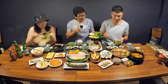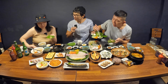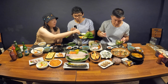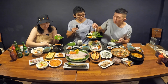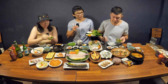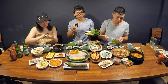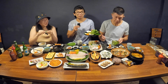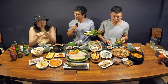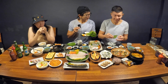Would you like to add the garlic? Yeah. Then you eat it like a normal barbecue wrap. For me, I like cucumber vegetables, and I add a bit of kanjang together. That is very interesting. So you not only eat the raw seafood itself, you also eat it with some of the side condiments to make it more different. Oh, you can roll it very beautifully. See that? That's how you roll.